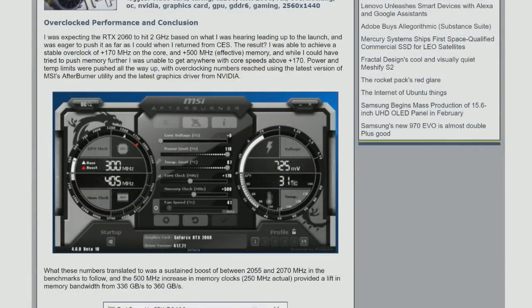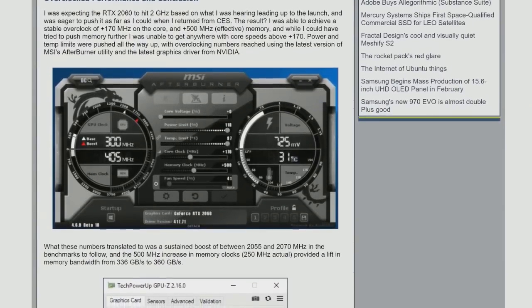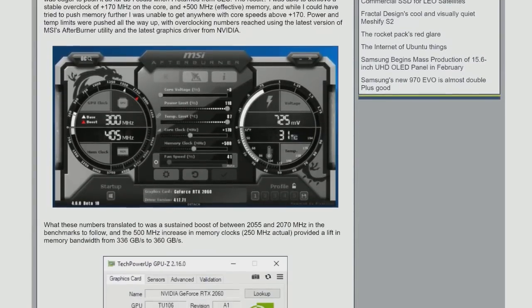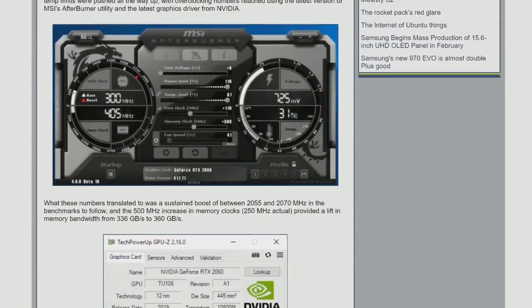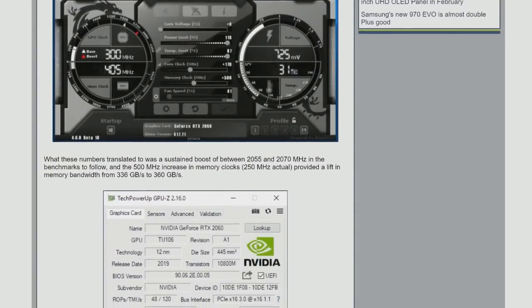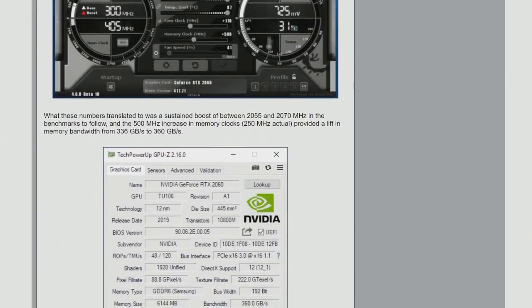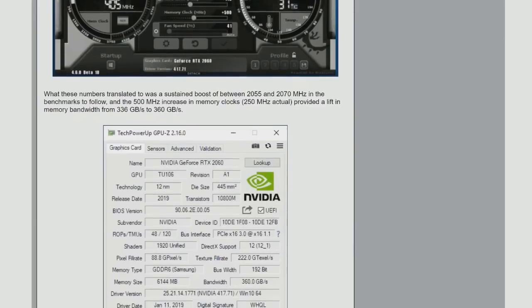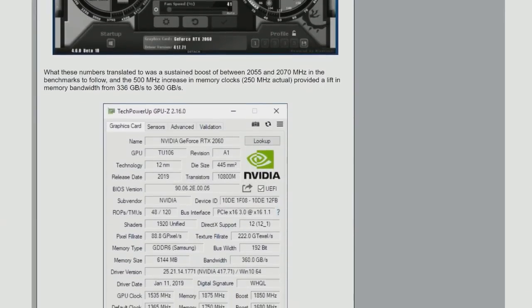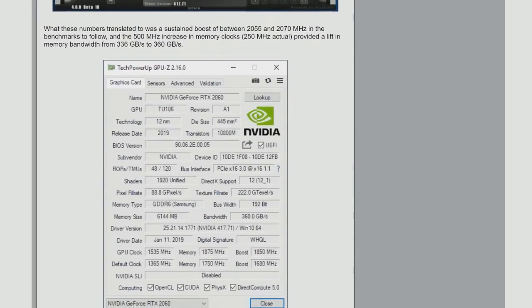But overclocking is where it really got interesting. And I'm not an expert overclocker. My main goal with overclocking was to see how far I could get the core to go. And with OC Scanner, that would just work on core speed and doesn't touch memory. I was able to get this stable at plus 170 on the core, pushing power limit and temp limits all the way up. That actually goes higher in games. And I did overclock the memory 500 megahertz, 250, 500 effective.